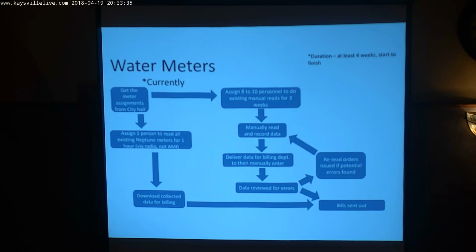So as a resident, I know my meter is probably 40 to 50 years old. And as a resident, I love that. Like, well, this is really cool. That's free water right there. Yeah. So kind of exciting, but as staff, not cool.